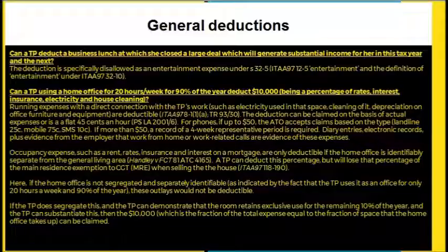Now, the example here is an accountant who has a home office for 20 hours a week for 90% of the year, so 10% of the year presumably uses it for private purposes. And that particular accountant has very carefully worked out that the percentage of his rates, interest, insurance, electricity, and house cleaning comes to $10,000 as a fraction of all of the expenses that she or he may have.